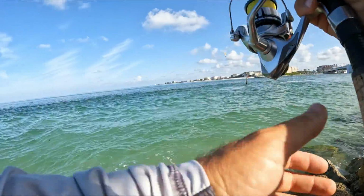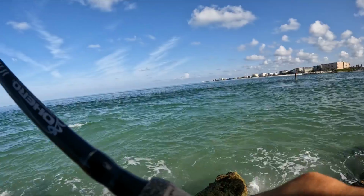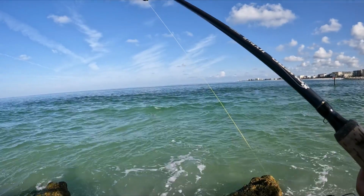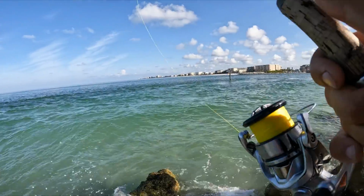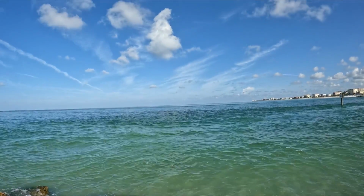Fast release, I guess. Let's do it again. Yeah, I don't hunt for them now. They're too picky now. Let's go. I said 10, 15 seconds, let it drop. You got one? Nice. Let's see. Come on, fish on.